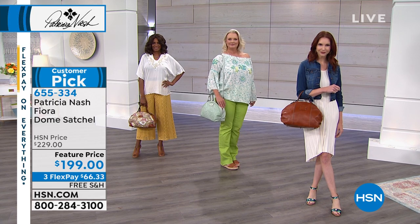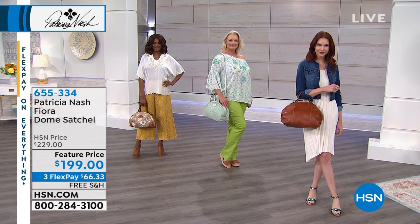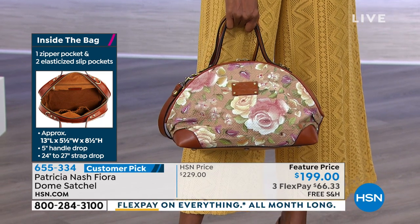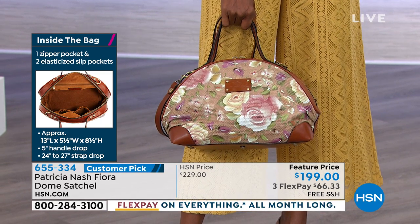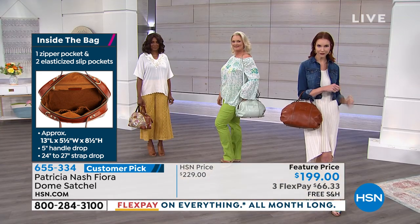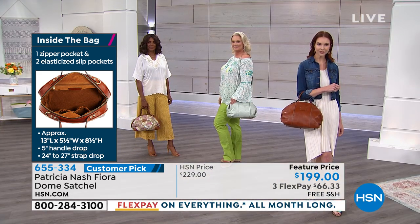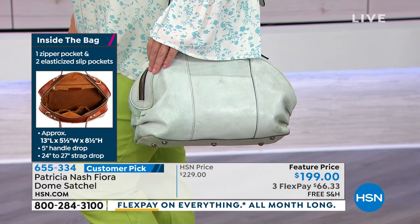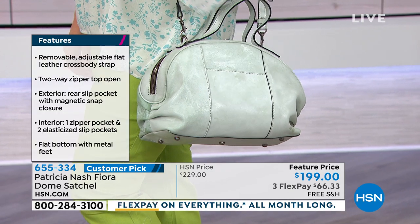So 13 in length, 5.5 width, 8.5 in the height, with a 5-inch handle drop, and the crossbody gives you between 24 and 27 inches. You can wear this as a long shoulder bag. You can see the model doing that, wearing it like that, or crossbody. So there's lots of functionality here, and it does clip off. So if you just want to wear it as that ladylike satchel, you can do that too.